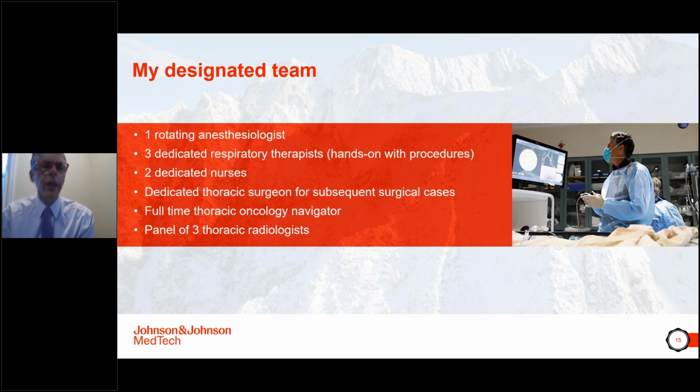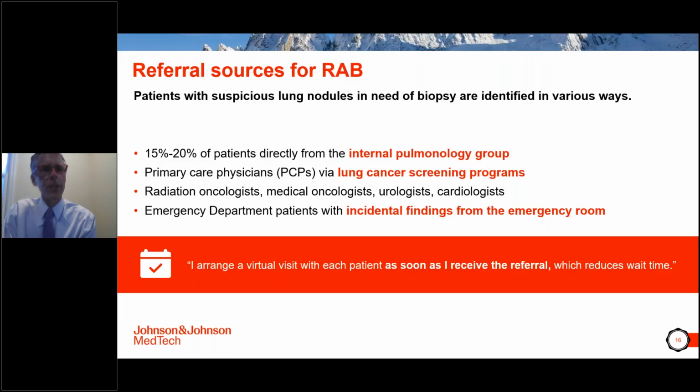And another important key to this, and it would be interesting to hear how this exists in other institutions, is that I have a panel of 3 thoracic radiologists that I have read every single study. We have probably 18 to 20 radiologists, and there are only 3 that I designate to read thoracic cases, and it really makes a big difference to have a consistent, uniform style of reading, and to make sure that our cancer screenings are read properly, et cetera, and that we have good, solid communication with these thoracic radiologists. So a designated team is really helpful, and it makes the experience for the operator much more pleasant.